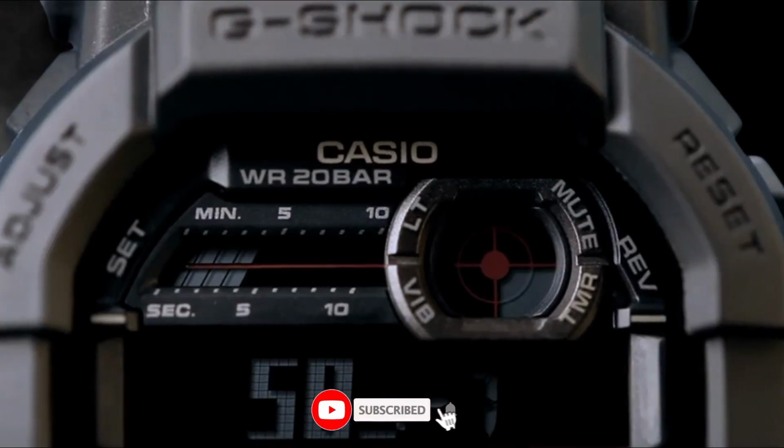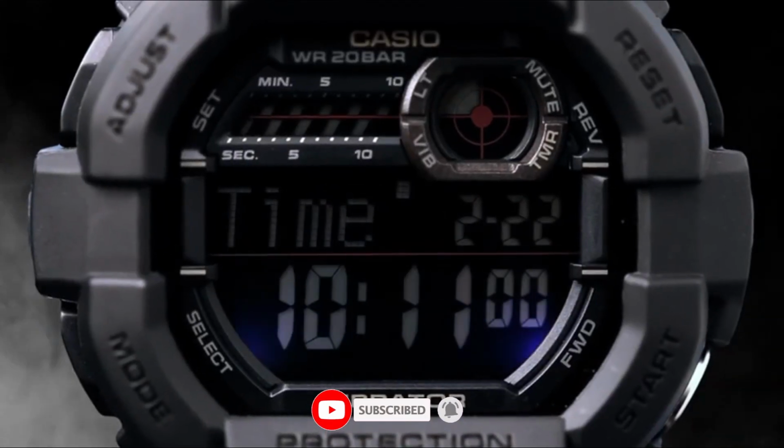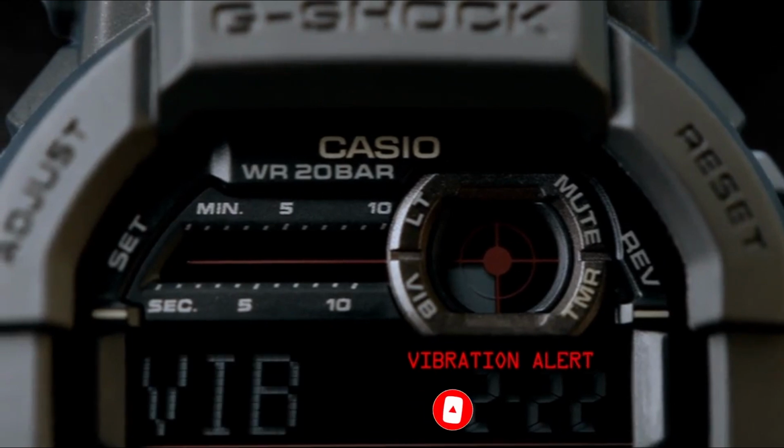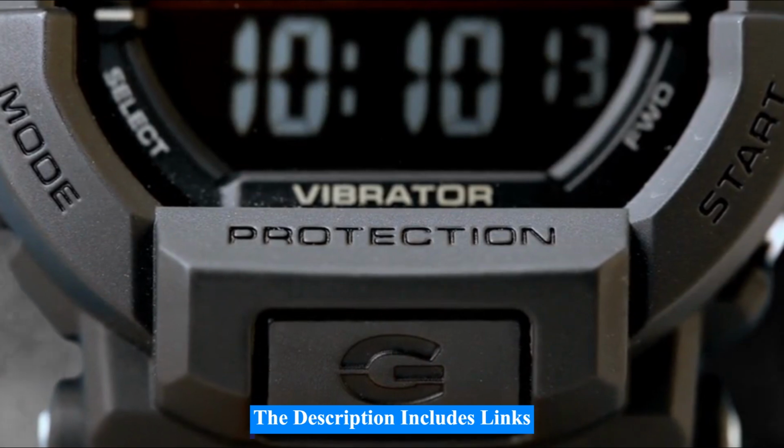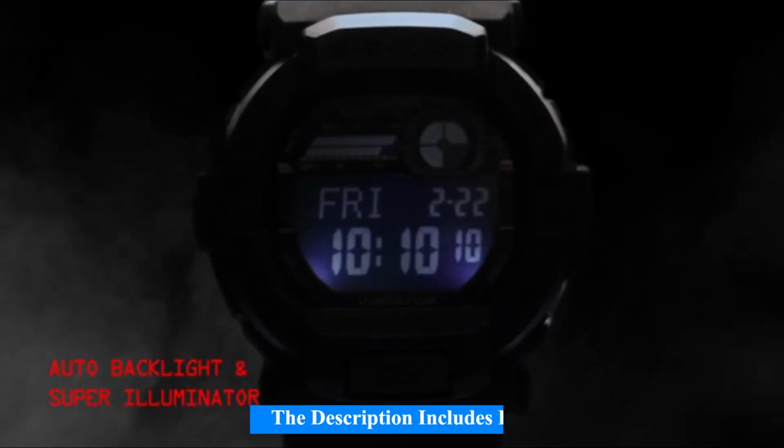There are several classic models, but Casio G-Shock provides everything you need, from summer-loving streetwear to beaters fit for an expedition.